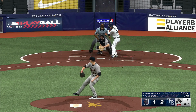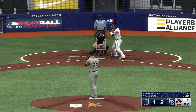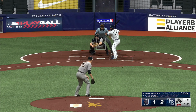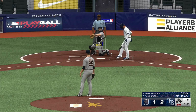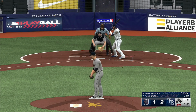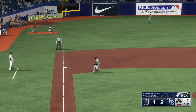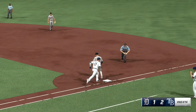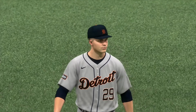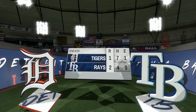Two down, nobody on. And a foul ball. And now the lefty. And that's outside. Chop to third. Urshela to first. Rays retired in order. So they make short work of them there. Seventh inning coming up. It's the Rays 2 and the Tigers 1.